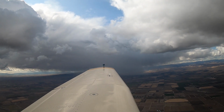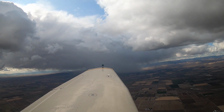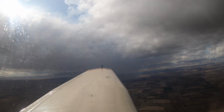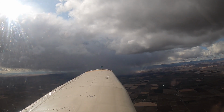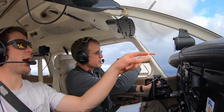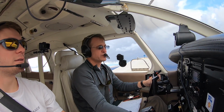Usually I'm at 2300 RPM and 22 inches. I'm not going 150 indicated, and I keep pushing the nose down. Pardon me, but is that Rainier right there? Yeah, where you can just see it. Southwest of Yakima.